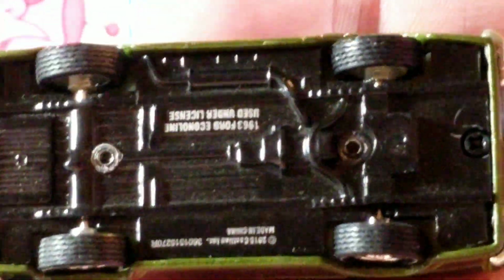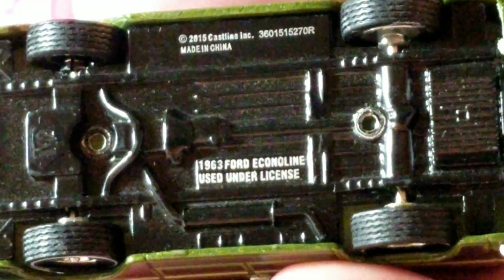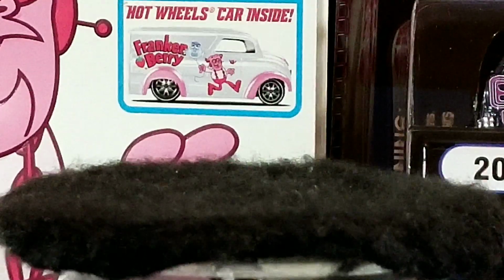I'll give you a little shot of the bottom. Looks like I might have it upside down here. So that's another really cool one I'm glad to add.